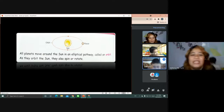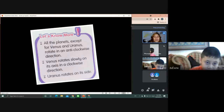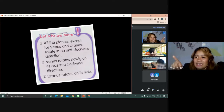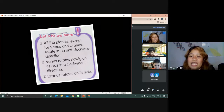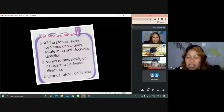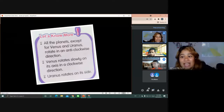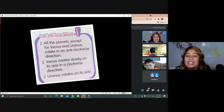Next one. So all the planets except for Venus and Uranus rotate in an anti-clockwise direction. Okay. So if the clock goes right, anti-clockwise means they go from the left. From number 12, they go to number 11, 10, 9, 8. They go in reverse like this. So Venus and Uranus go clockwise.